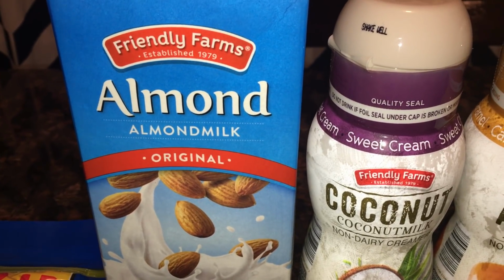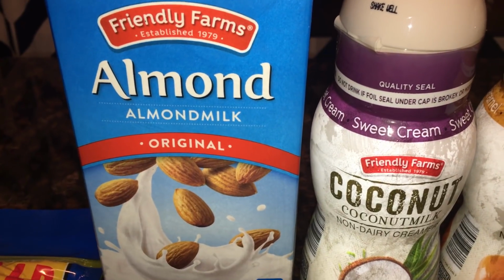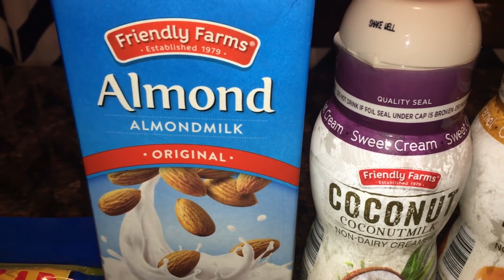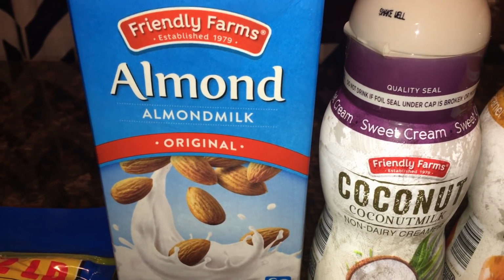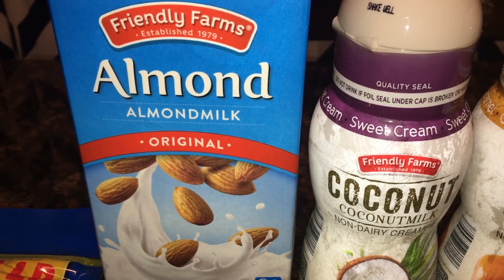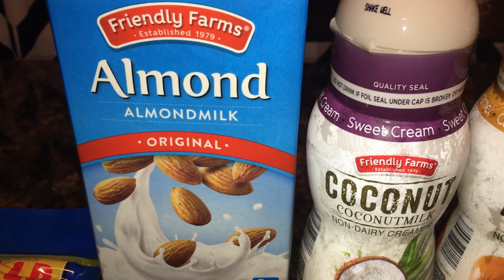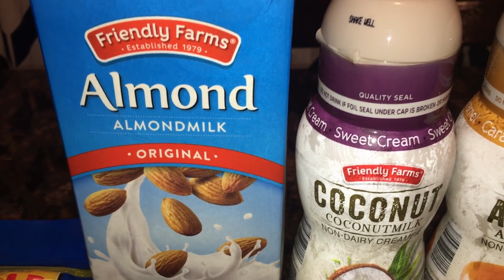I needed to get milk for my husband. He still has some, so I just held off, but I do need to get him another container for the rest of the month. They didn't have regular butter. They like butter. I don't think they have vegan butter. We are actually out of vegan butter as well, so I might have to pick that up somewhere else. And I believe there was one other item that I don't remember what it was.